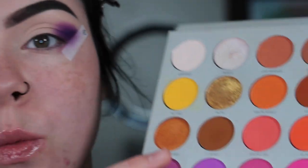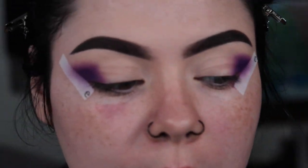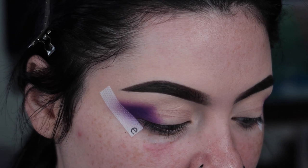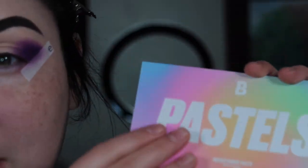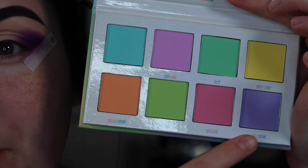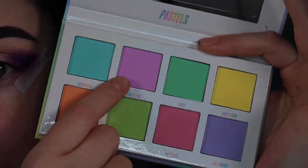So I was wanting to go in with this purple right here, which is called Therapy Sesh, but when I put it on, it's not actually purple, it's pink, which is very annoying actually, that this palette has literally one purple because the rest of it is all pink tones. So that's the reason why I'm going to be going in with the Beauty Bay Pastels palette, because I'm going to be taking this periwinkle purple and then this purple.